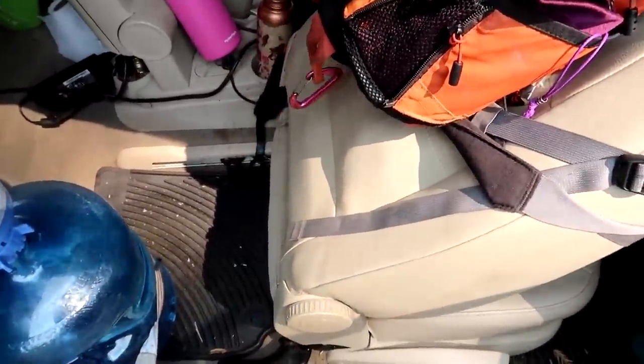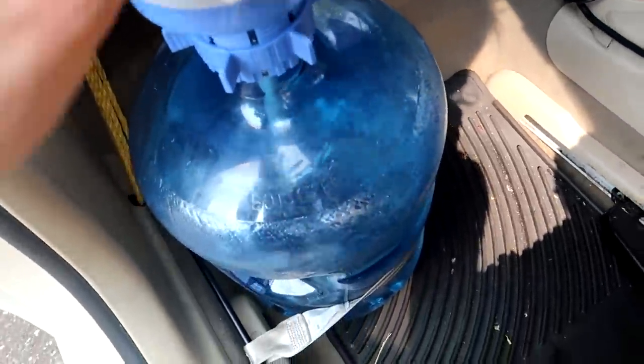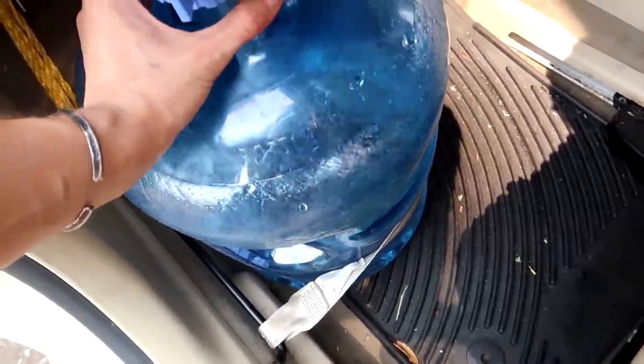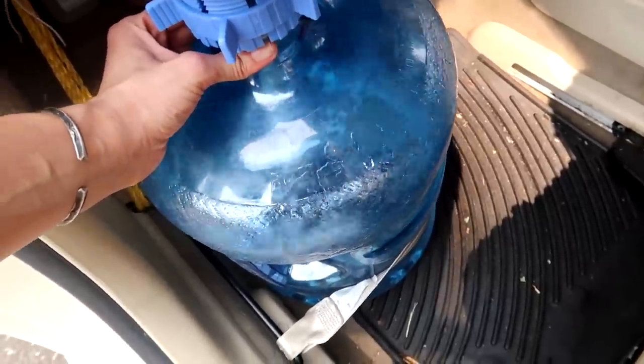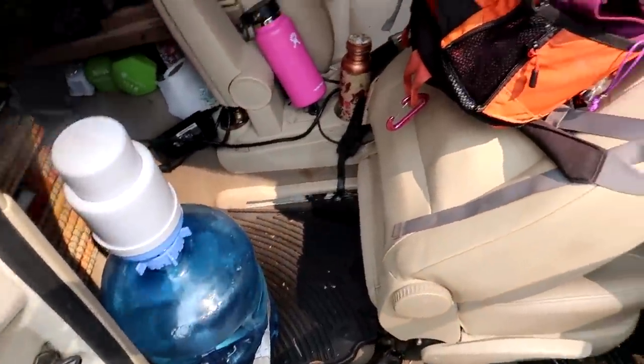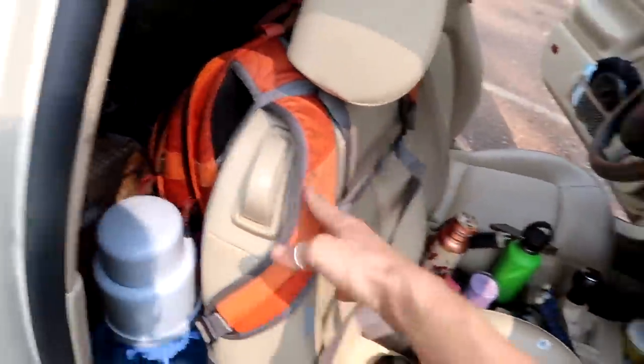Bam. All the way forward, and look at the space that I have here. Holy moly. I have this seat belt here, which clips in over there, and hopefully this will be enough to keep it up, or else I may have to figure something else out. But for now, I'm just enjoying the extra space that I have, that I can put this in here when I'm in there. When I'm in the back, it's gonna feel so much more spacious. I'm so stoked.